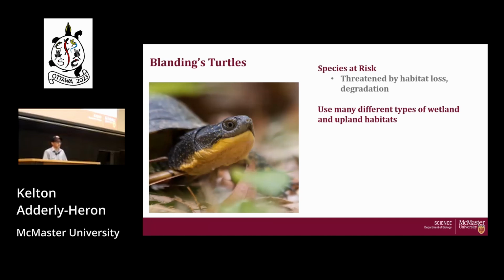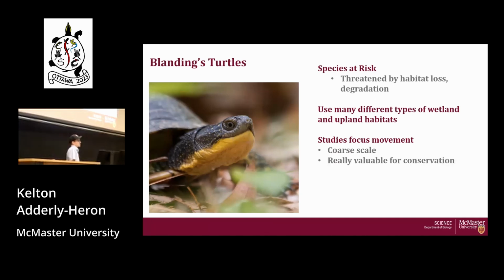We also know they use a lot of different types of wetlands, both wetland and upland habitats throughout their life cycle, and different types between populations. A lot of current studies focus on large-scale movements that are often at a coarse scale, which is really valuable for conservation in terms of habitat use and conservation planning. But there are a lot of modern methods and technology that can be incorporated into these types of studies that can help provide a lot more additional information.